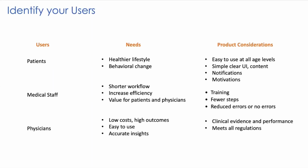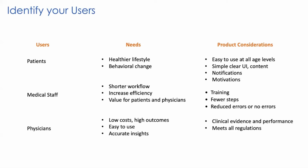Next task for me as a product manager is, who are my users specifically, and what are their needs, and what are the product considerations I'm making to solve their needs. So in this particular use case, the patient, who is David, wants a healthier lifestyle and behavioral change. But the product consideration is that, like David, there are many users at different age levels. So the UI has to be a lot simpler, very intuitive, and they need to be notified and motivated. On the other hand, the medical staff needs a shorter workflow, increased efficiency of their work, so they provide great value to their patients and eventually to the physician where they work.